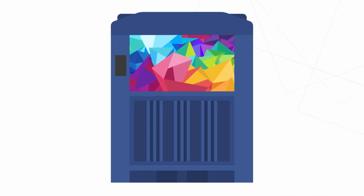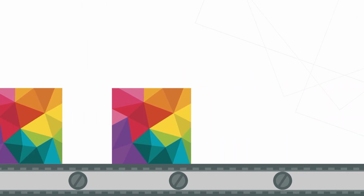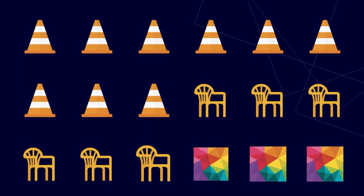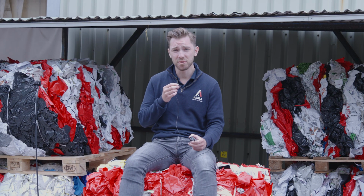Load it into our baler to be compressed into bales, and then the bales are packed off to be processed and turned into useful recyclable items like traffic cones and furniture. So there you have it. This will one day become traffic cones and garden furniture, and we're always looking to grow our process.